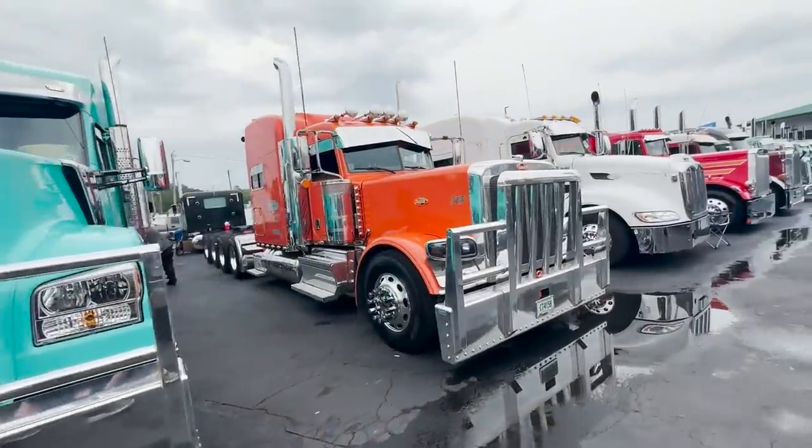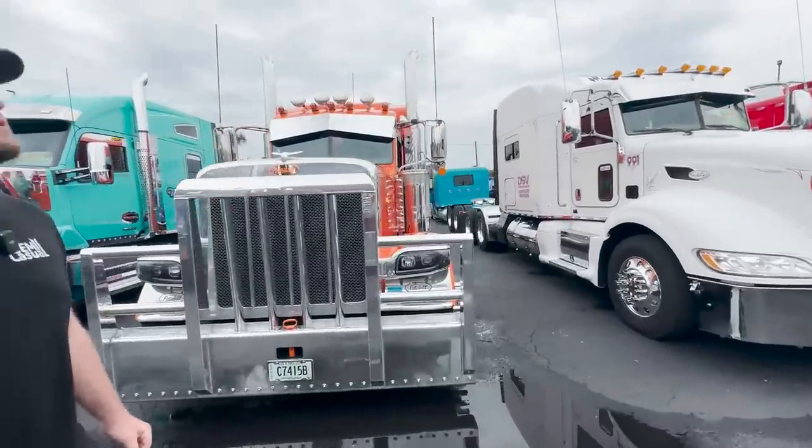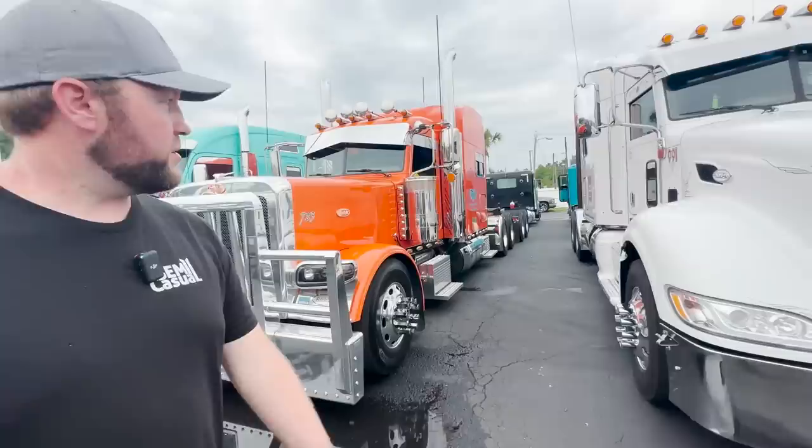Got the orange Pete, another Taylor transport truck. Those guys aren't far from us. No, they're not.